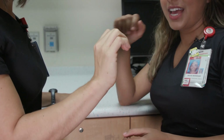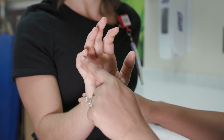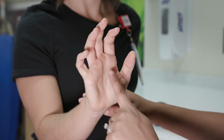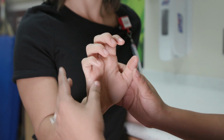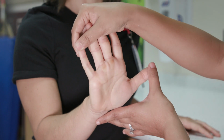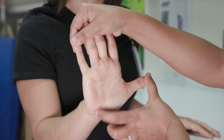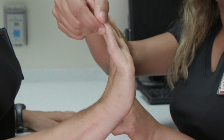So if your child were to have a burn on this side of their wrist, palm, or fingers, especially crossing the joints or creases of the palm, you want to really focus on an extension stretch. So you want to bring the fingers all the way back, bring the thumb out, and open up the palm. And you want to hold the stretch for 1 to 2 minutes at a time.